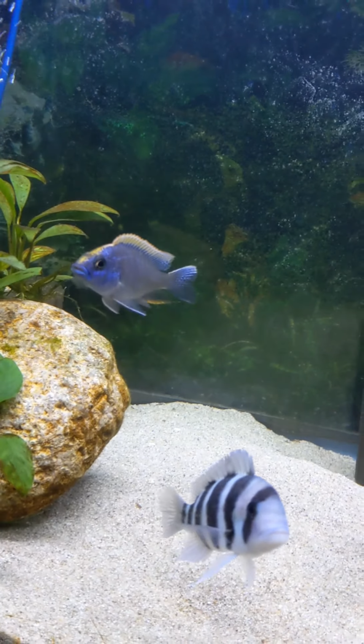I got a Frontosa, which I believe is this one right here, that developed a case of Popeye. As you can see, it's a lot better. You really can't tell unless I point it out, I think. But yeah, he had a case of Popeye. Everything shows that he's healing back up.